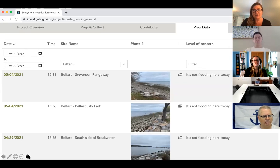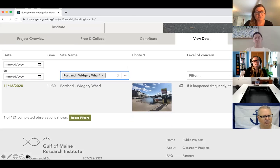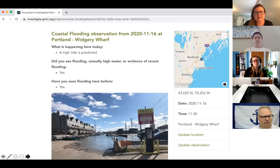Well, remember, I uploaded data from November. So this is looking at data based off of the most recent date. My November data is going to fall pretty far down on that list. So you can use these filter tabs or search by date to find your upload. So I looked for Portland, for Widgery Wharf, and here's the data that I just uploaded. If I click on the date of that, I can view all of that data.